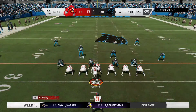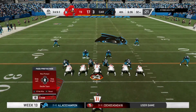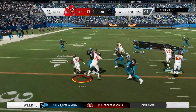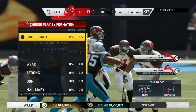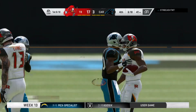The Bucs on 3rd down. 3 for 7 so far in this game. This time it's 3rd and 3. They'll keep it on the ground. It's Brooks, and he will have first down yardage as he's brought down at the 41. That's good for 9 yards as they convert on the 3rd down play.